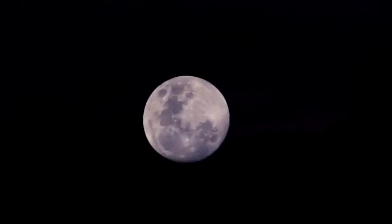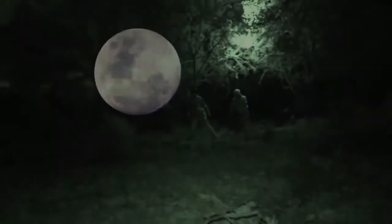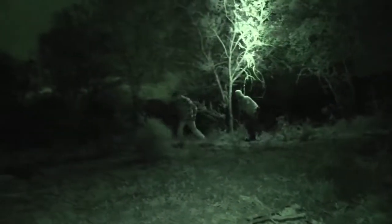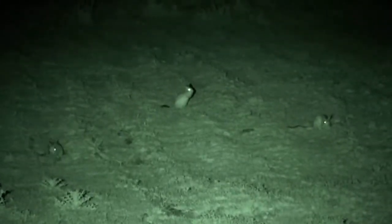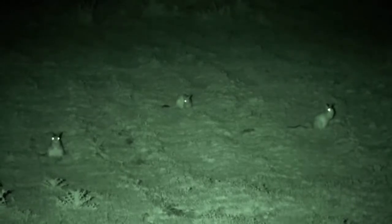The moon is full and the adrenaline is pumping. We set out on foot, and it's not long before we begin to see some action. We've spotted a couple spring hares and scrub hares, probably about 3 or 4 spring hares and 2 scrub hares, maybe about 200 meters out on one of these fields, and the idea is to try and sneak up on them without them seeing or hearing us, which is going to be very difficult because we have a full moon and these things have extremely sensitive eyes.